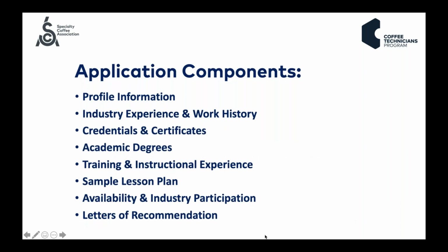There are 8 components to the application, and I'm going to go through these in some detail for the next period of time. Feel free to ask questions along the way, and Sierra, you can interrupt me after each section if there's a question about that particular component of the application. Just feel free to jump in.